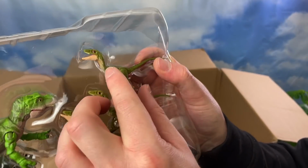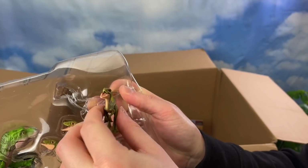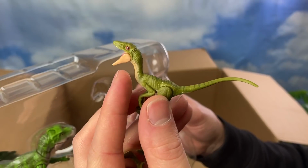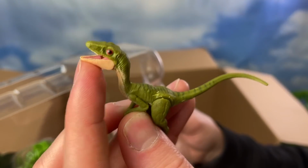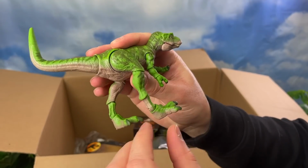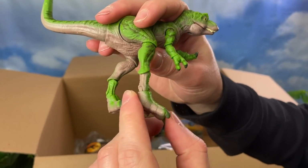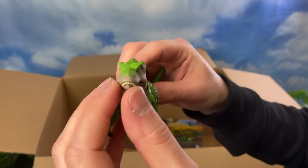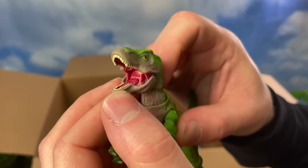First, let's check out these little dinosaurs. They all look pretty identical. All of them got this green color. Plus, their mouths do open and close as well. Look at that, even how small they are. And here's the T-Rex. And this one is very adjustable. Look at that. Can adjust the ankle, at the knee, and swivel all around. The jaw will open and shut too.